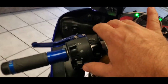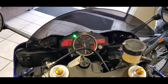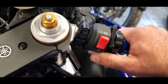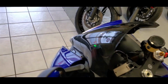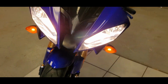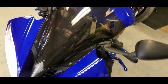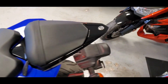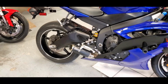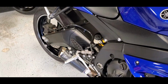Let's go ahead and cancel that right there. Hit the horn. And we're going to have to turn it on. Oh yeah. That's low beam. That's high beam. Low beam, high beam. Oh, it sounds so good. I like those undertail stubby shorties. Ton of attitude. Give her a crank here.